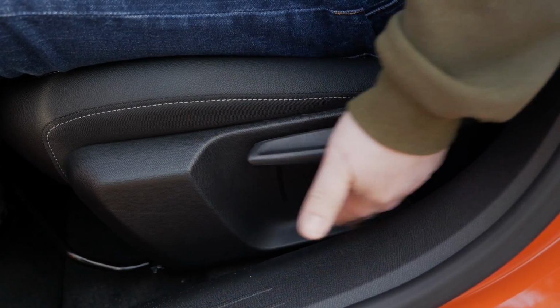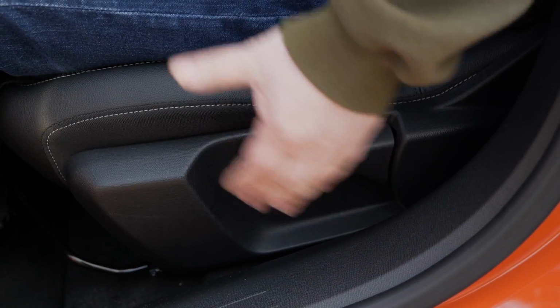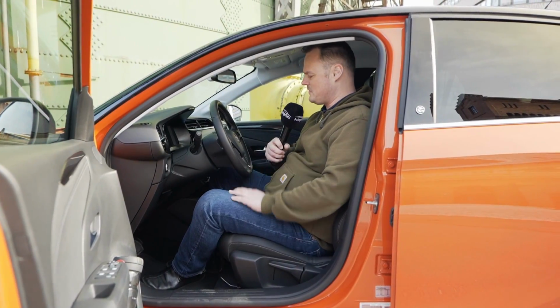Manual controls here down the side for the seat make it a lot faster to access and just immediately put where you want it. Honestly, a lot of the time I think electric seats are completely wasted in smaller vehicles. They're really complicated, they're really slow and not responsive, and in a small car with different drivers, you need to be able to make those adjustments quickly. So, thumbs up for that from me.